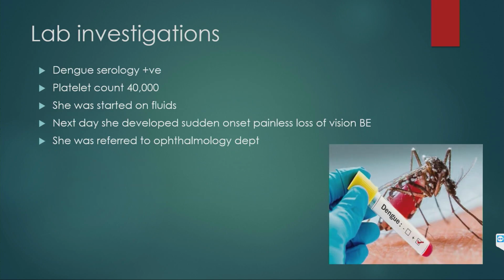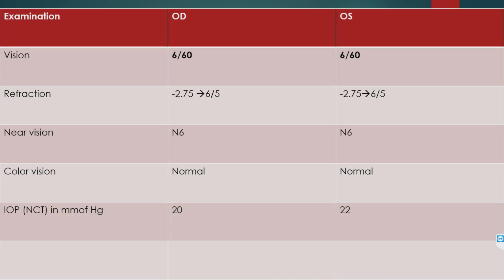Lab investigation showed that she was positive on dengue serology, and her platelet count was very low, around 40,000 per cubic millimeter of blood. She was started immediately on IV fluids and admitted to our hospital. The next day, she developed a sudden onset painless loss of vision in both her eyes, and she was referred to our side. Her vision in both eyes was 6/60, but it was definitely getting corrected to 6/5. Near vision was normal, color vision normal, and intraocular pressure was near normal.